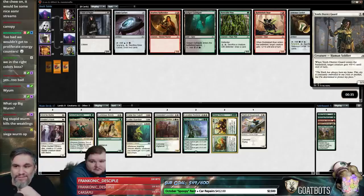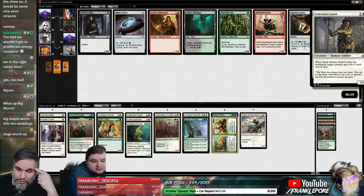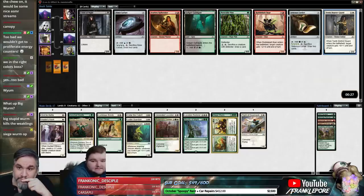This card's just fine as a 2-2 for 2. I played this yesterday. It was in the deck I 3-0'd with. I never used the +0/+1 ability. I literally just had it as a 2-2 for 2, which is fine. I don't care about the gate.